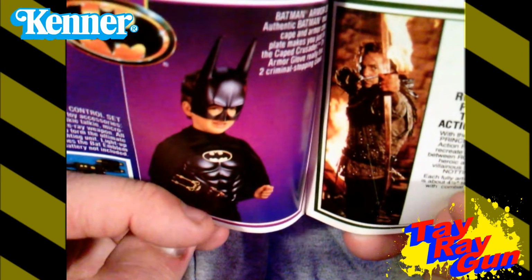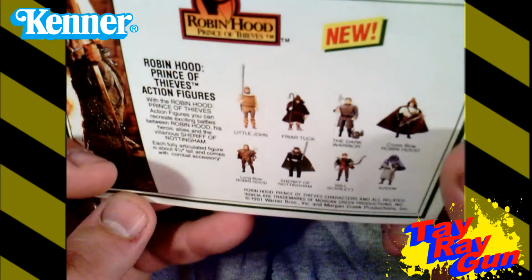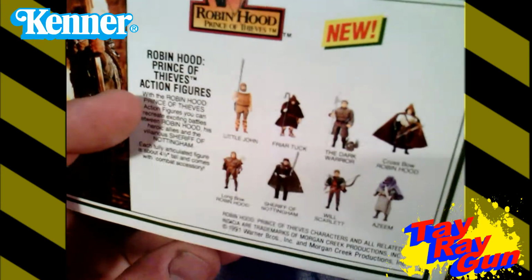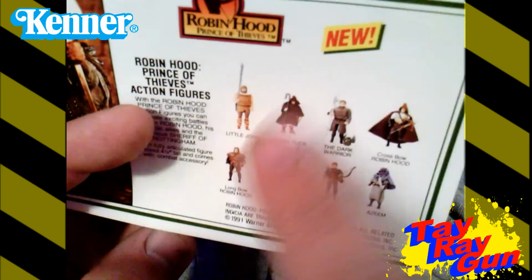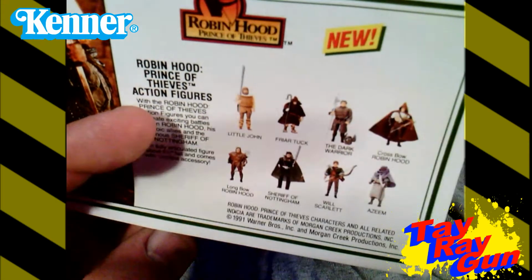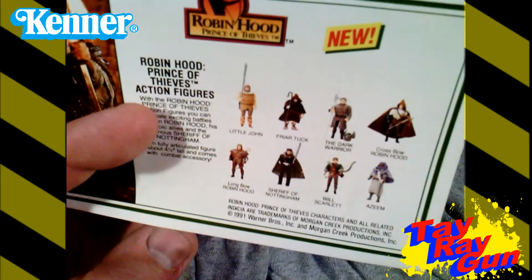I really wanted that. Alright, over to Robin Hood. Now, man, I always wanted Robin Hood figures back in the day, but my dad didn't really, we didn't have the money, and he was like, you don't need those. He called them dolls because they had clothing on them. But I have them all now, and I've got some of these still on card. Like, I've got Little John, Crossbow Robin, Azim, and I think Longbow Robin. Still all on card.